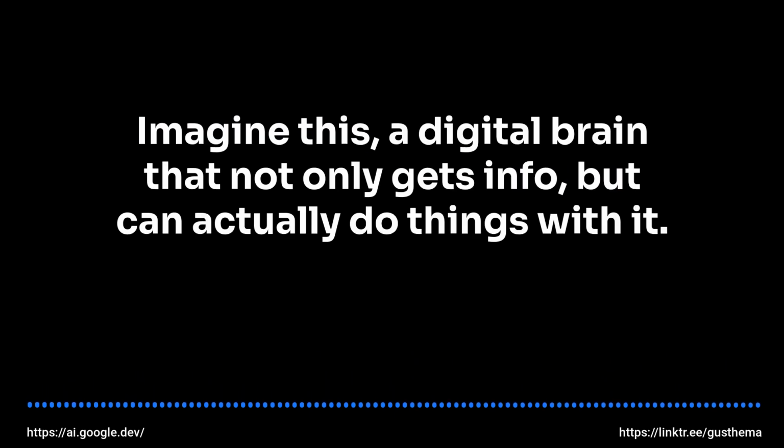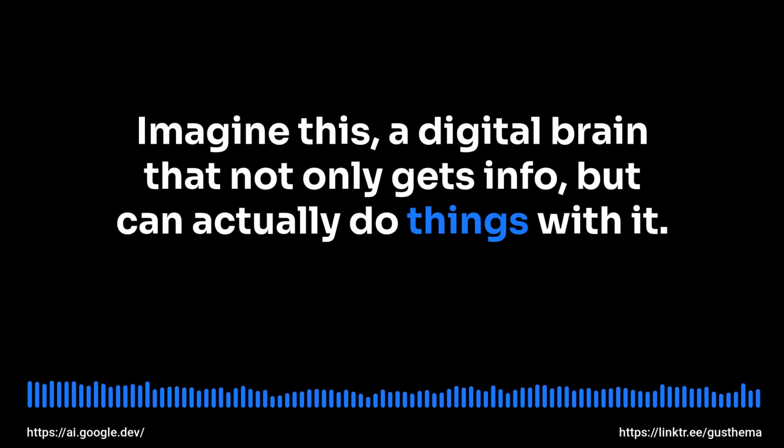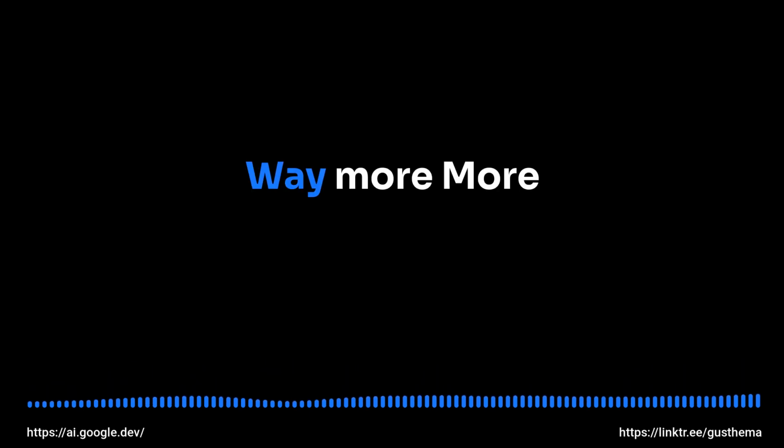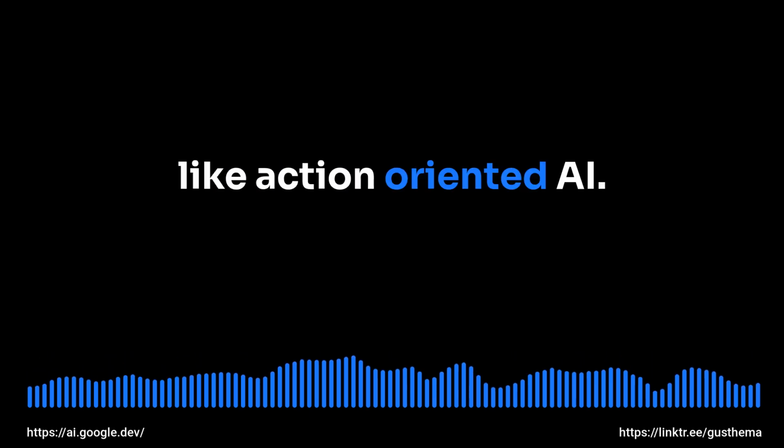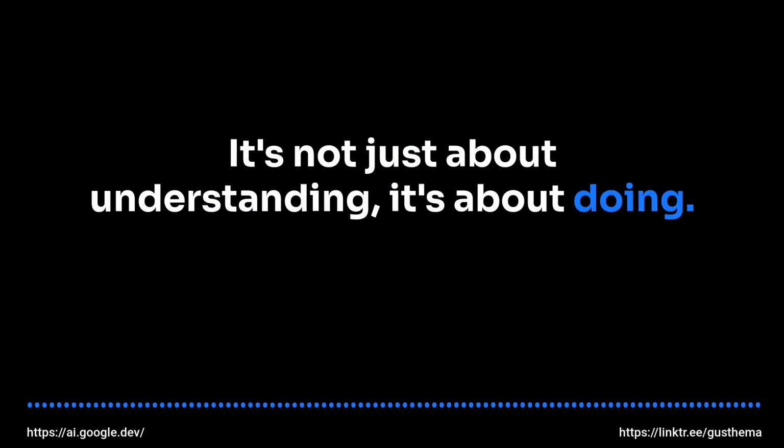Imagine this. A digital brain that not only gets info, but can actually do things with it. So less like a chatbot? Way more like action-oriented AI. Now you're getting it. It's not just about understanding, it's about doing. Okay, I like where this is going.